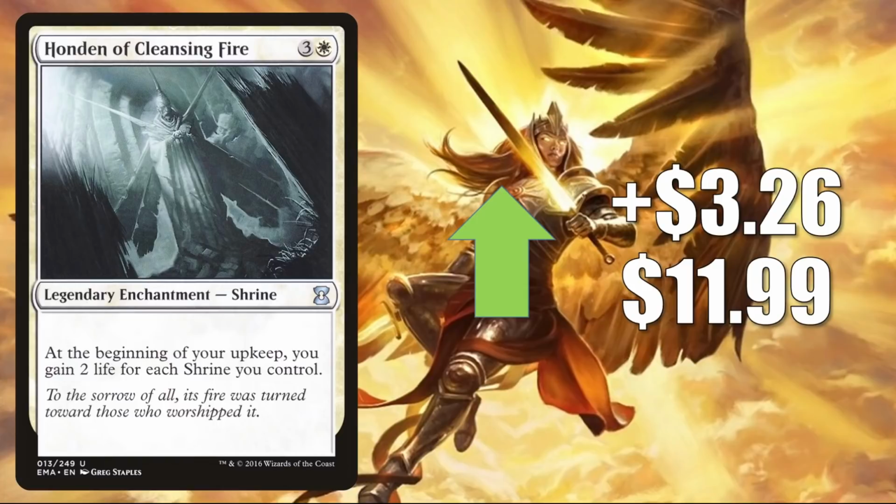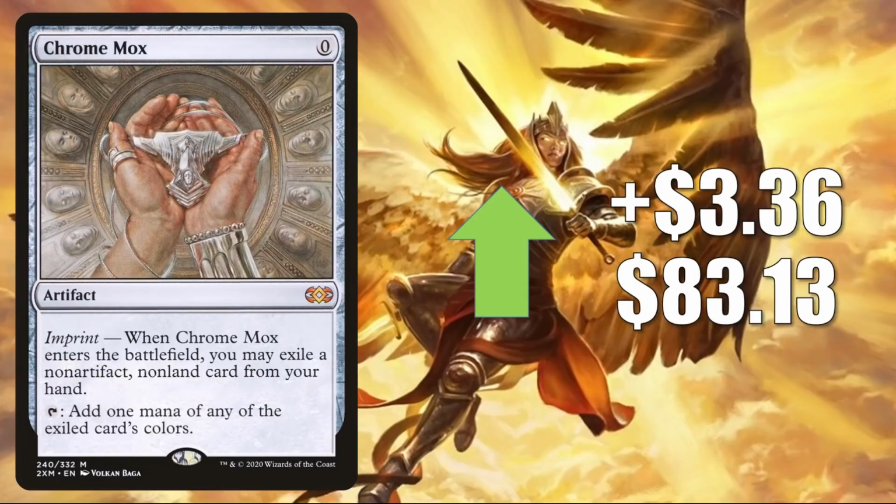Mox Amber, the one from Double Masters, goes up $3.36 to $83.13. Again, you're going to see this in a lot of Commander builds, including Yuriko. Also, it's in new builds like Satoru Umezawa, Hinata Dawn-Crowned, Lightpaws Emperor's Voice. And again, this is expensive, but a good upgrade to buckle up if you happen to own one. Also in fresh builds around Shorikai, and it's in a lot of Legacy decks too. The Epic Storm, Blood Moon Aggro, and more. Additionally, you'll see this in Vintage Goblins.